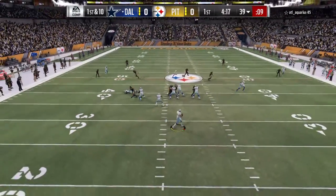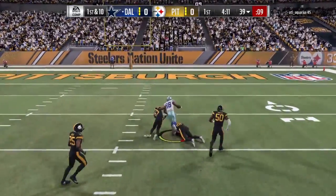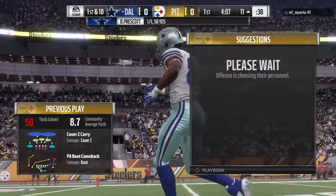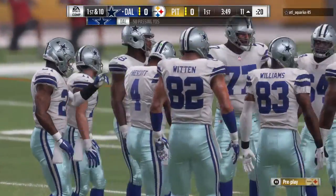They go play action here on first down, eluding the pressure right. And Bryant's got it over the middle. And he takes it down deep into Pittsburgh territory. A big play here for Dallas. And even 50 yards.